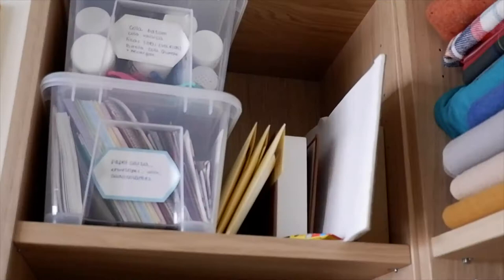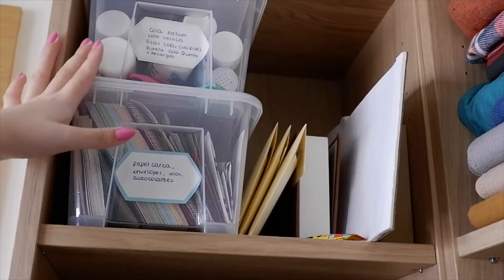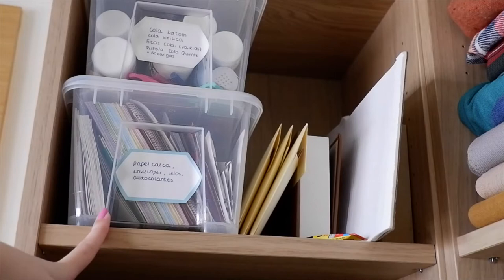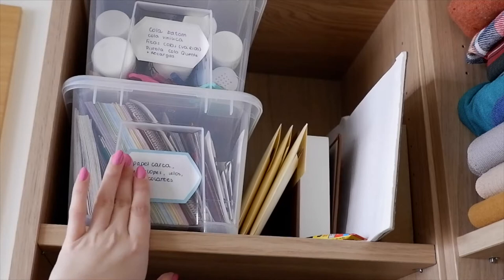This is the top shelf on the right side, which you don't probably see in videos very often. This little tub contains glue and my glue gun and my acrylic paints and other supplies of that nature. On this one, I have all of my stationery for pen palling, so I have some paper and envelopes, and I used to have stamps and stuff in here, but that got out of hand and I had to move them somewhere else.